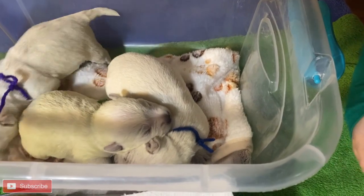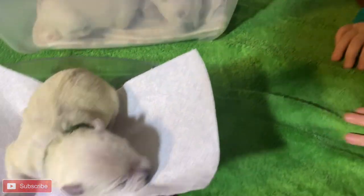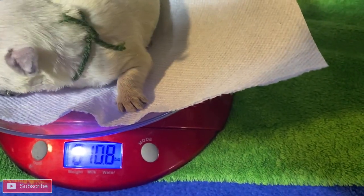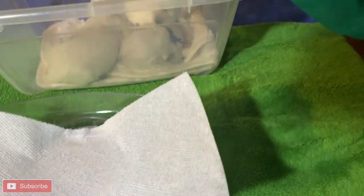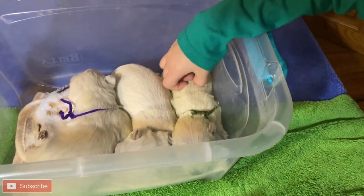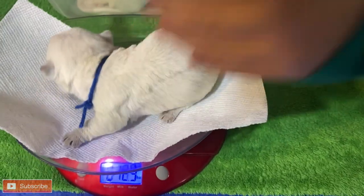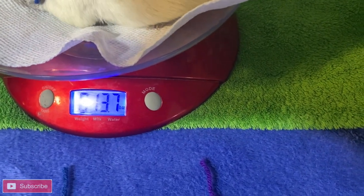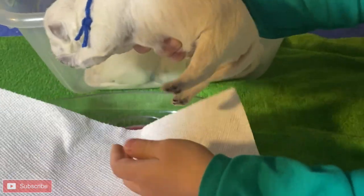All right, let's get Dark Green Girl. We'll see how much she weighs. And Dark Green Girl weighs 10.8 ounces. Very good. And let's grab Dark Blue Boy. Blue boy weighs 13.8 ounces. Wow, what a great batch of puppies.